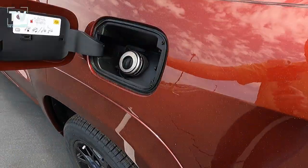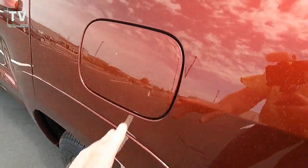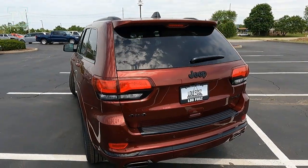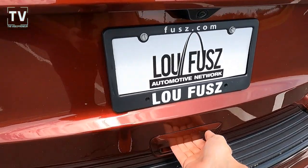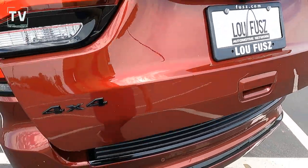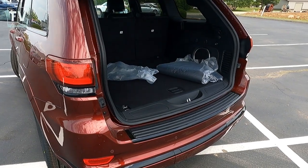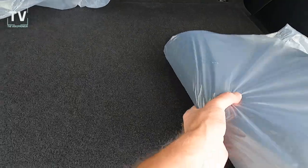So here's the capless fuel filler. You open the fuel door, you can see you don't have to remove a cap. You just take your fuel and go ahead and fill her up. As far as the cargo area is concerned, it's 36.3 cubic feet of storage. Fold the seats down, 68.3 cubic feet of storage. We have a full-size spare. We'll show you that in a minute.